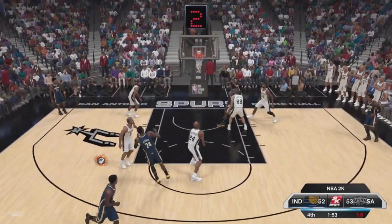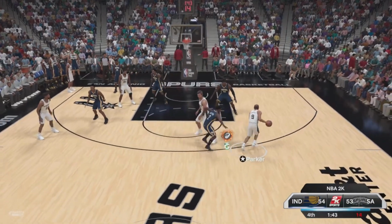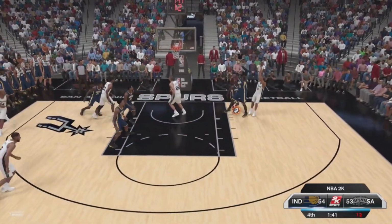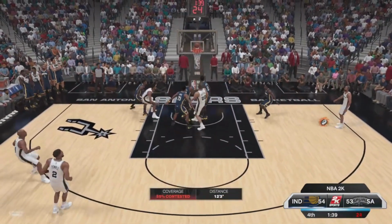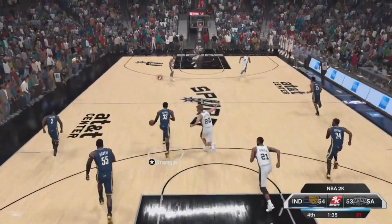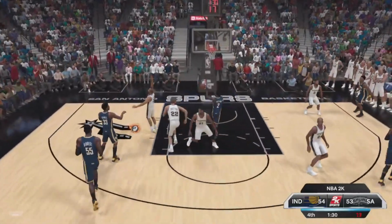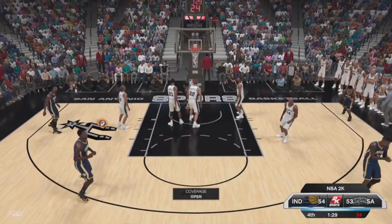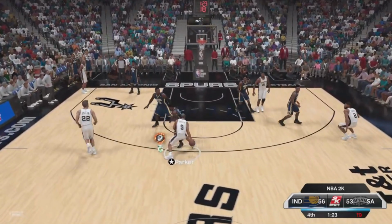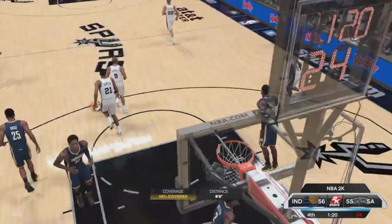High post shot. And again, it's in. And Collison shoots from 12. A putback. It's rebounded by Indiana. Granger outside. Collison's shot is good. Parker against Collison. Tries it from 9. And it's San Antonio with another.